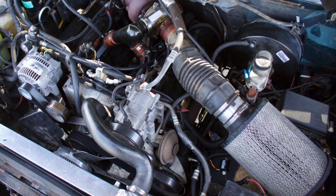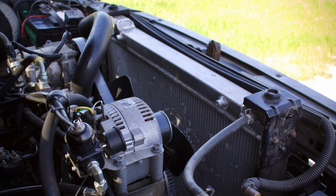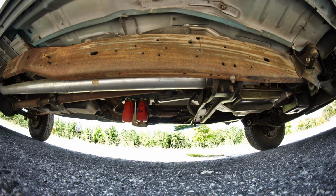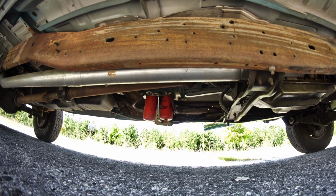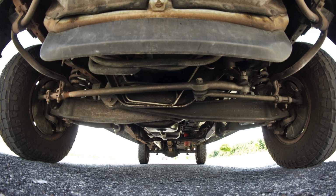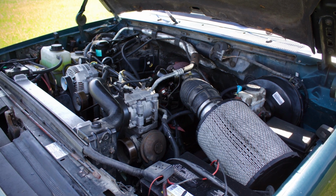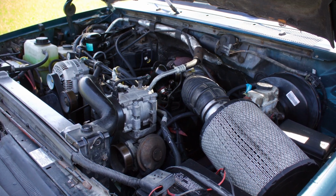He's installed new injectors, a new Adrenaline HPOP, the high pressure oil pump, new sensors, an aluminum radiator. He's straight piped the exhaust. He's added a new stainless steel downpipe. He's done a fuel bowl delete with an electric fuel pump, new water pump, new ball joints up front. Now, this truck is also equipped with power steering, front power disc brakes, and of course it is the 2-wheel drive version.